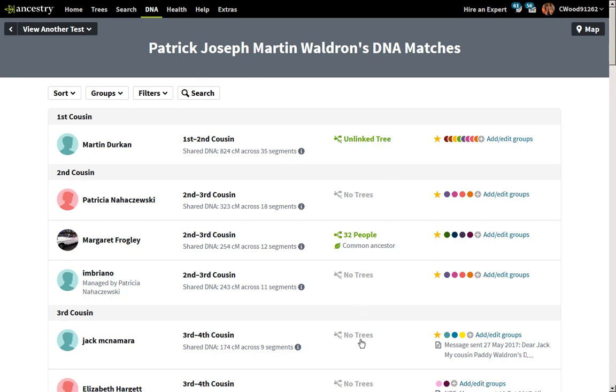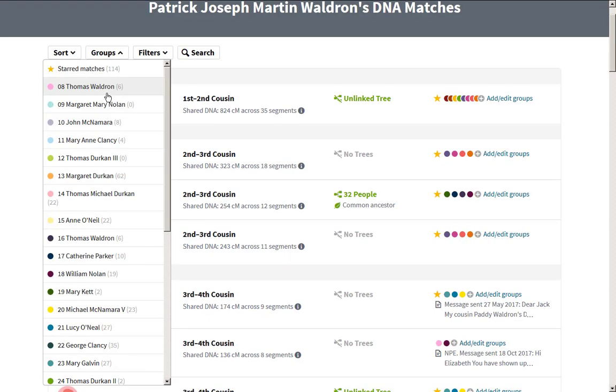Here you can see how few people put up trees. There's one tree here. That's only there because I put it up for her, and it has figured out that we're relatives and given me a common ancestor hint. And over here on the right, there are stars, which are a built-in group. There's the full list of groups.